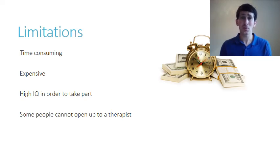In addition, certain people don't like to open up to a therapist. One-to-one, they just don't want to do it. They don't want to release their innermost fears or give up their beliefs and their irrational beliefs. Remember, they might be aware that they are irrational. Some people don't like opening up to a therapist. So sometimes drugs can be an easier alternative in that situation.